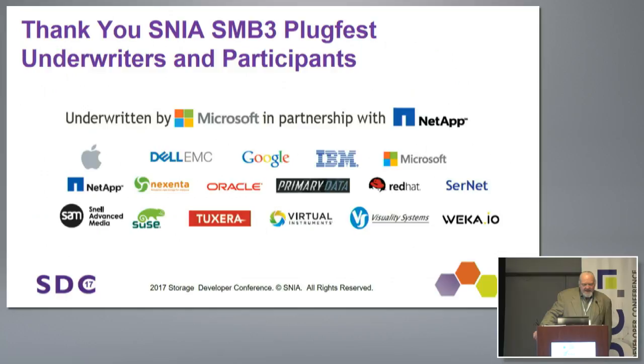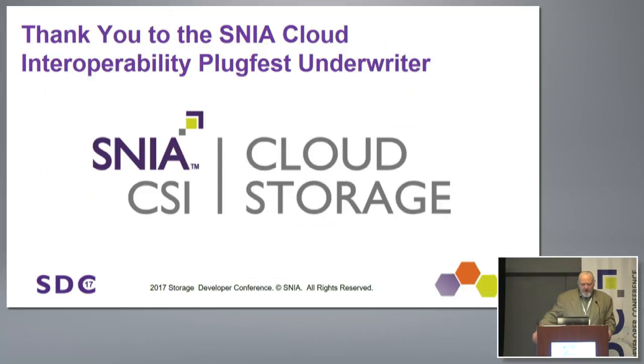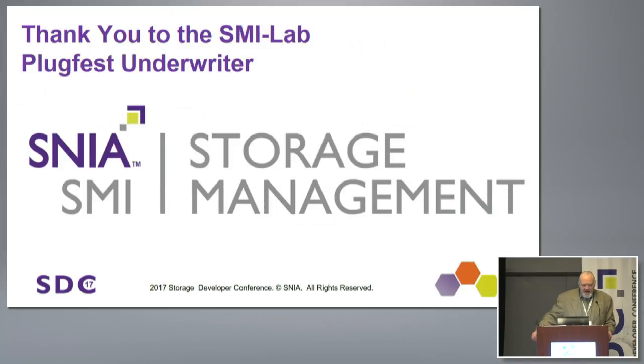And then we have a SMB3 Plug Fest downstairs, doing some great work around interoperability and the SMB standard. We have a Cloud Interoperability Plug Fest, and we have Storage Management SMI and Swordfish Plug Fest.